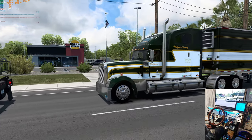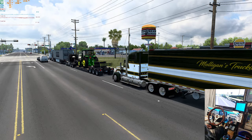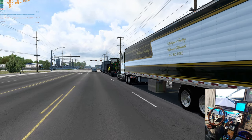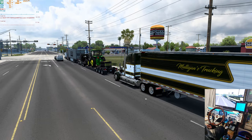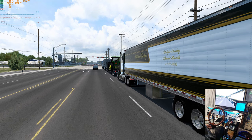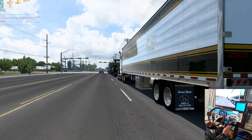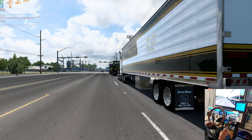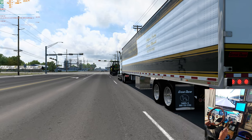Freightliner wheels on here from Retro Developments. Pretty much my go-to wheel, the Retro, they look really good. I wish he had a taller tire, like didn't have all these skinny little ones all the time, but it is what it is. The wheels look great. Of course, got Minnesota plates on here for my go straight. My pretend Minnesota company.